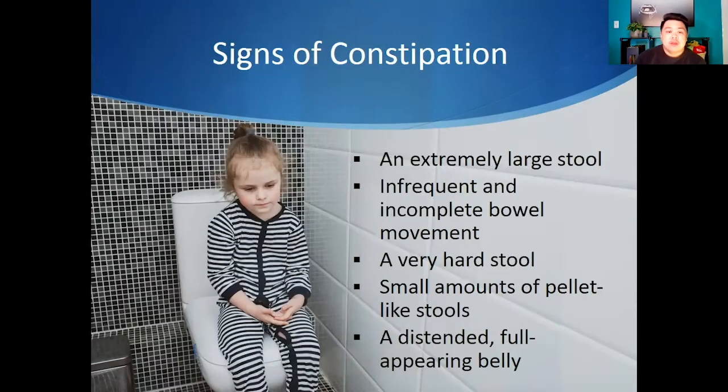Next, we'll talk about signs of constipation. It's a very important thing that parents are able to notice with their child, to see if there are any physical difficulties that might be impeding the child from actually toileting and voiding in the toilet. Here are some signs that your child might be constipated.